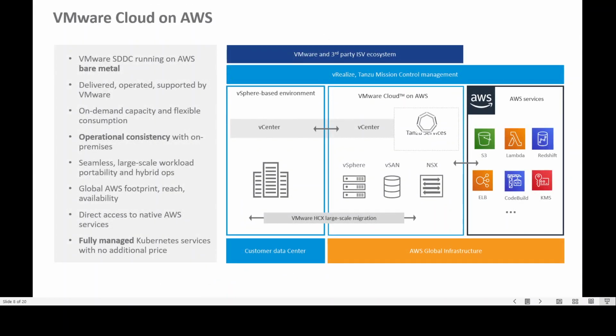Now let's double click on the first offering, which is VMC on AWS. From the previous slide, we understood that the VMware hybrid cloud solution is primarily an extension of the on-premises infrastructure to the cloud. But let's take a deeper look at how it is done. Here in this diagram, on the left-hand side, in the blue block, is the customer's on-premises infrastructure, which is running the VMware Cloud Foundation suite with vSphere, vSAN, and NSX. And on the right-hand side in orange, it's the AWS global data center.